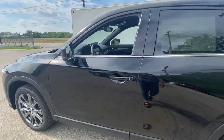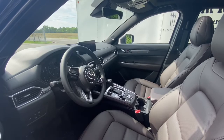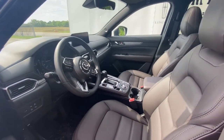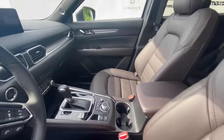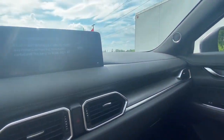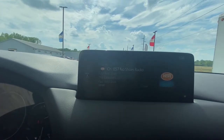expectations. These are just some of the great options this vehicle comes with: all-wheel drive, navigation system, keyless entry, sunroof, moonroof, backup camera, power liftgate, lane keeping assist, adaptive cruise control, keyless start, heated rear seat.